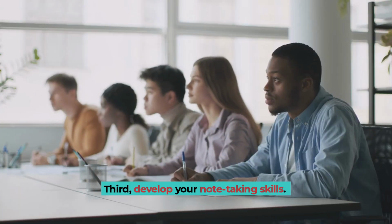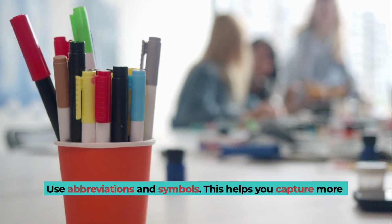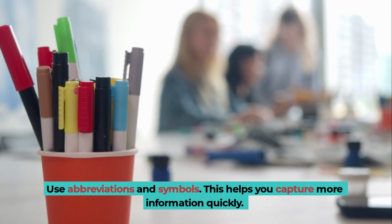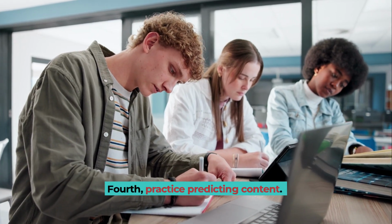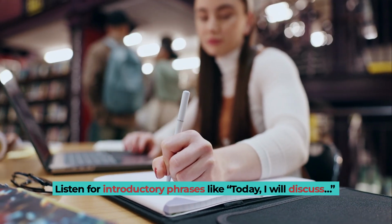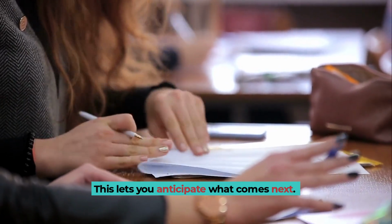Third, develop your note-taking skills. Use abbreviations and symbols. This helps you capture more information quickly. Fourth, practice predicting content. Listen for introductory phrases like "today, I will discuss." This lets you anticipate what comes next.